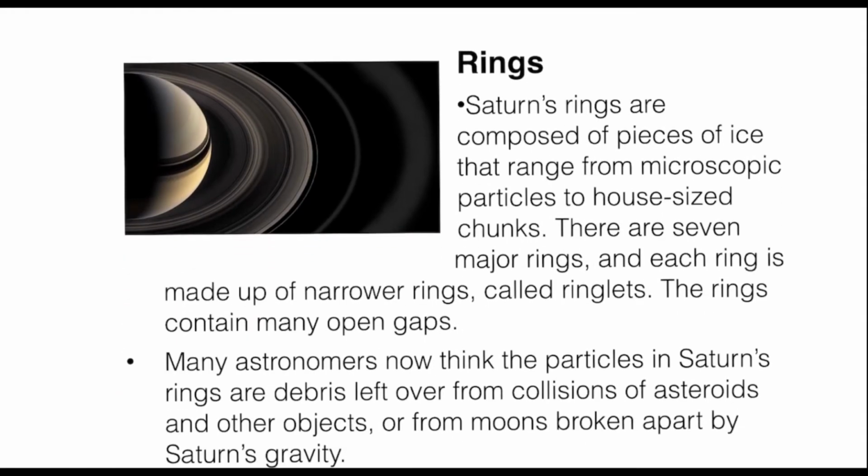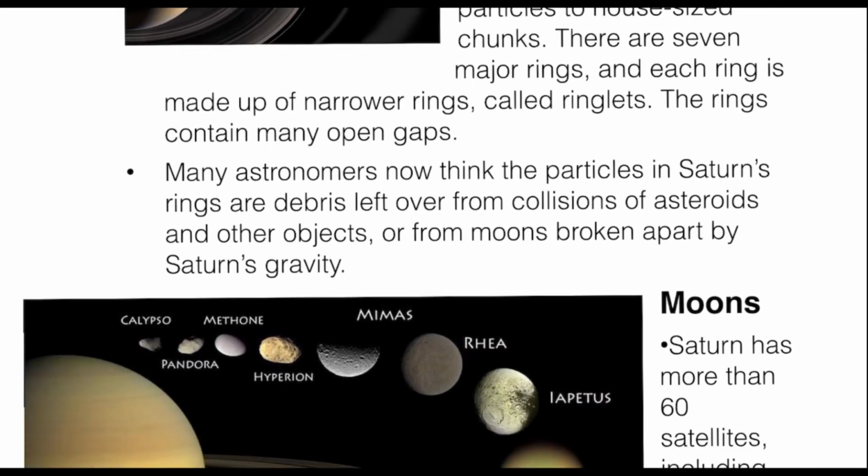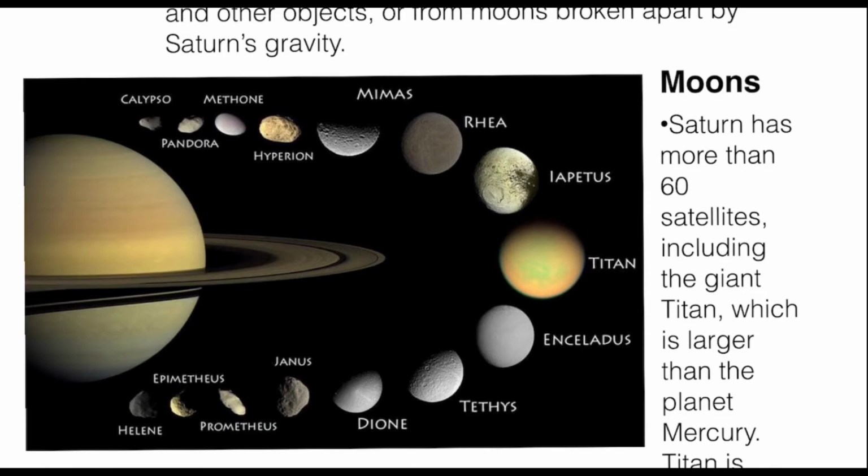The rings are essentially ice and rock, and some are the size of dust and ice cubes, houses, small towns. Once you get into larger rocks, you're talking about a satellite, and those satellites are called moons. There are more than 60 moons of Saturn. Some of the moons are round and some are not. Some are very odd shaped, and there's lots of these that are named. But the largest is called Titan. Titan, another Greek mythology term.